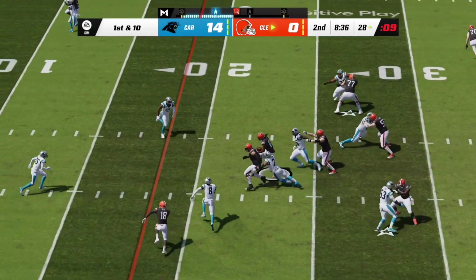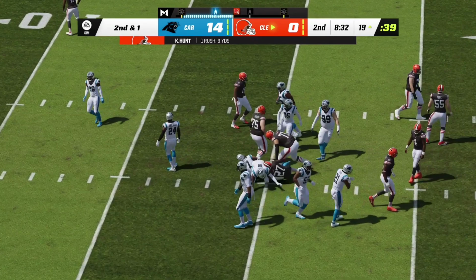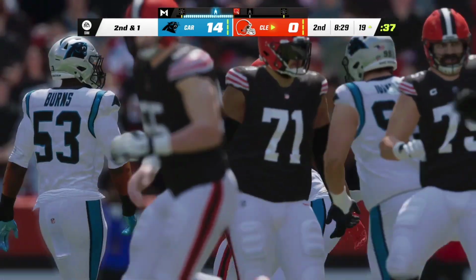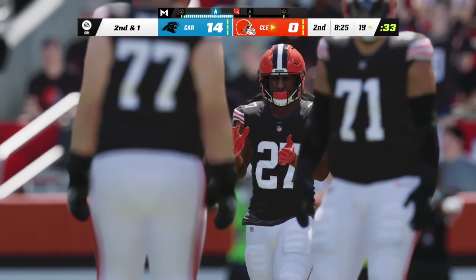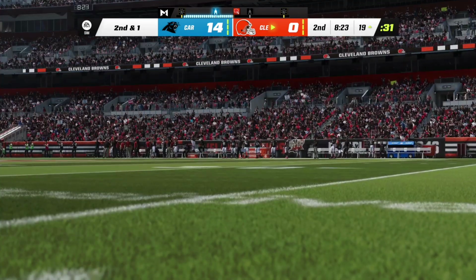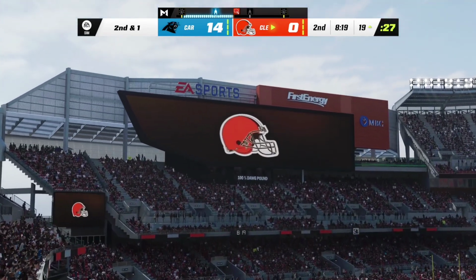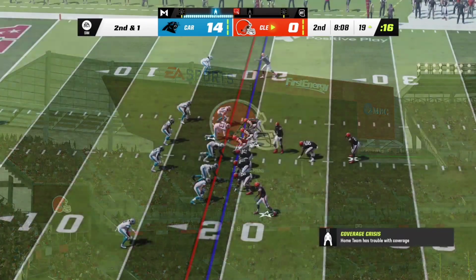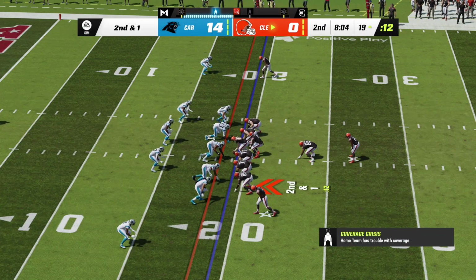A first carry now for Kareem Hunt. And this will leave him a yard short. Nice pickup of 9 yards on 1st down. The previous run good for 9. Here's 2nd and a yard.